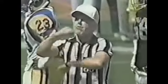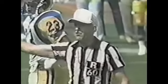And it'll be against the Rams. Illegal procedure. John Robinson. Let's see how many guys are out there. I think they got 12 out there. 12 men on the field. Defense, 5 yards, still third down. Guess you can't do that.